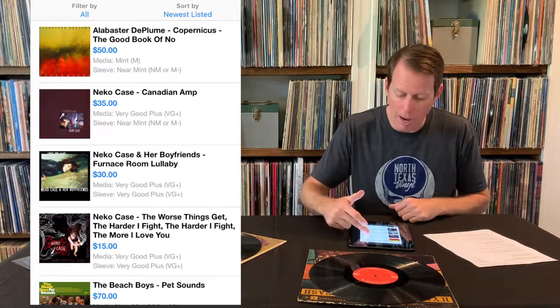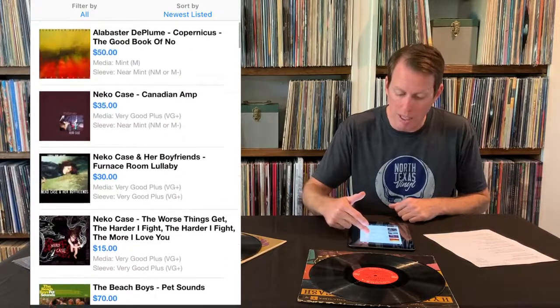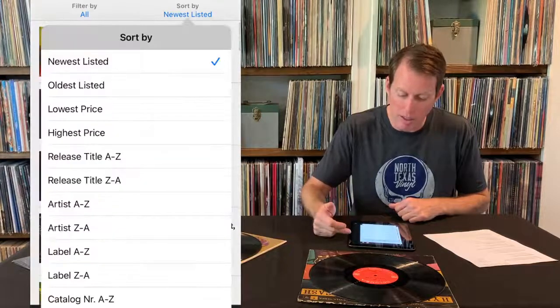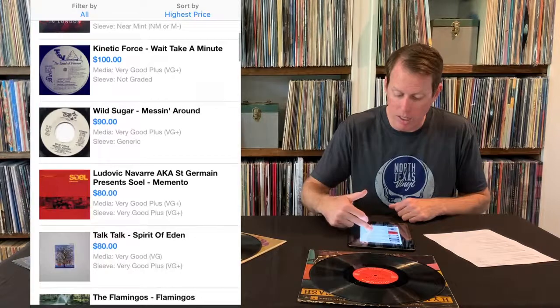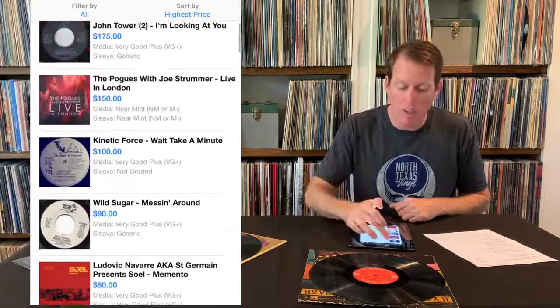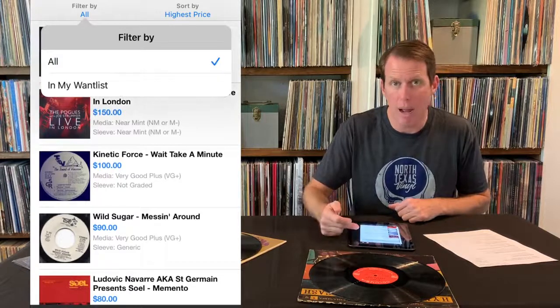So it's going to be automatically sorted by the stuff that they've listed, the newly listed albums. I could also sort that by, let's say, highest price, and let's see what collectibles they have. So they've got stuff that I can scan. Most useful, I think, is to filter by this on the left hand. Filter by all versus filter by in my want list.